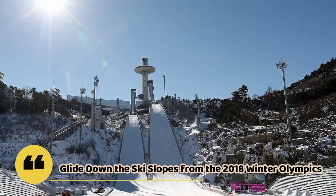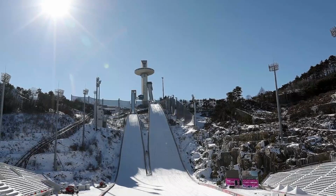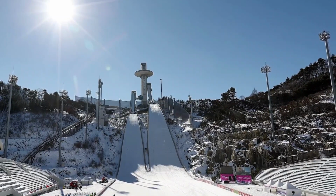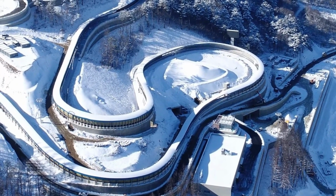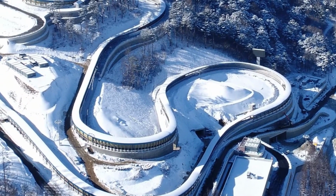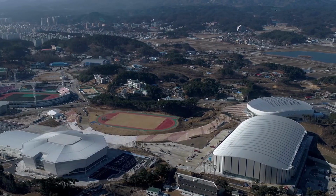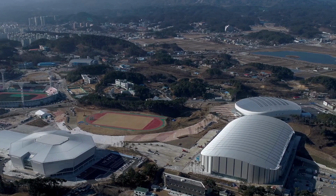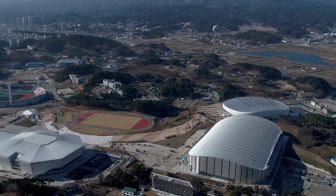Number 7. Glide down the ski slopes from the 2018 Winter Olympics. Visiting Pyeongchang is a must-thing to do in South Korea. Located in the Taebaek Mountains region, Pyeongchang is famous for its ski resorts. It is also dotted with temples, historic, and cultural heritage sites. In 2018, South Korea hit the international stage by hosting the incredible Winter Olympics and Winter Paralympics in Pyeongchang, with the incredible investment they put into the high-speed rail line to the Olympic resorts in the Korean Alps, Taebaek Mountains.